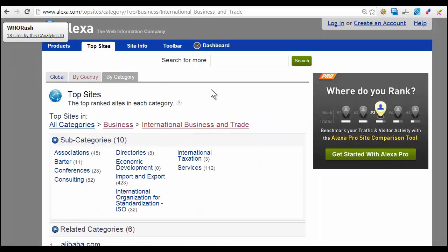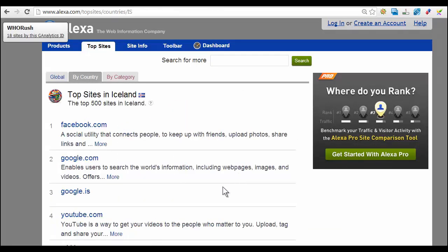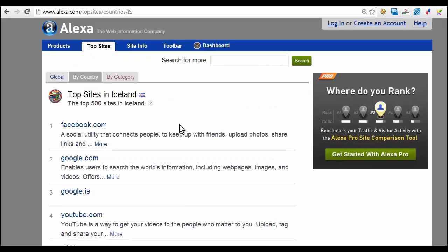Finally, you can browse based on the country. And, for example, go to Iceland and see what are the websites with most traffic in Iceland. No surprise, it's Facebook and Google, but also there are some websites that are really Iceland-specific, country-specific. So those are some of the ways to use Alexa.